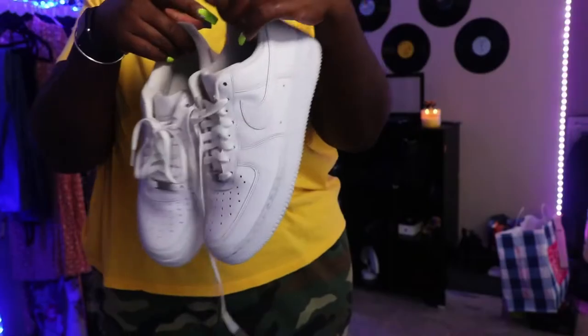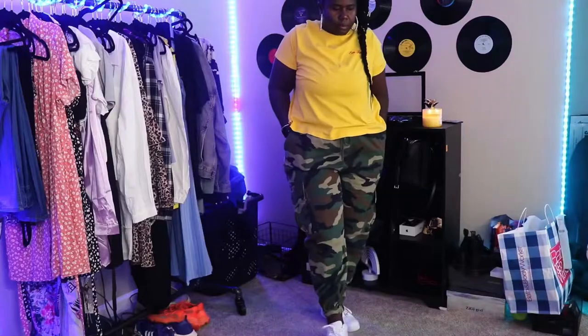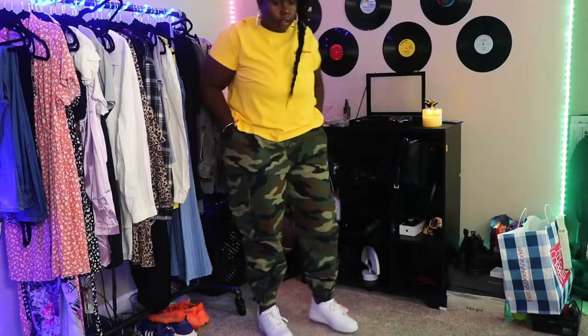Paired these pants with this t-shirt and my white Air Force Ones. Air Force Ones are a staple. They should be a staple in everybody's closet, big, small, medium. You should definitely have a pair of Air Force Ones. Get your pair, and either wear some real low ankle socks or no socks so that you can see the scrunch at the bottom. I always wear an ankle bracelet, but if you don't have one, ankle bracelets are really cute.